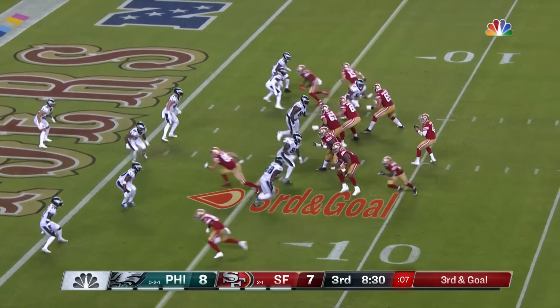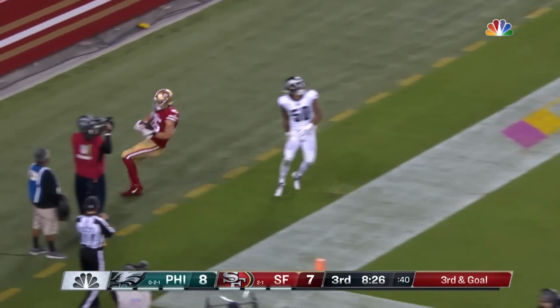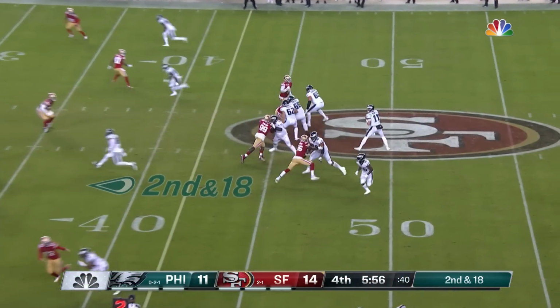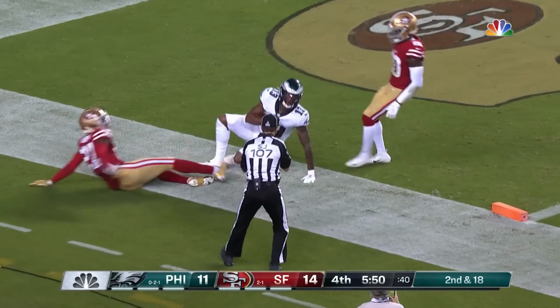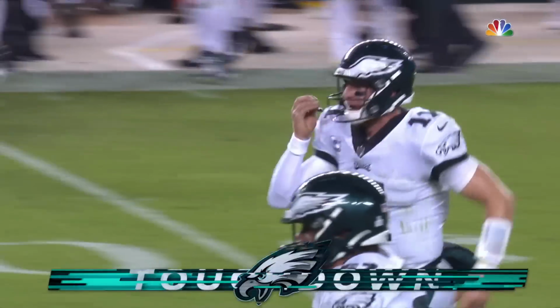Third and goal. Fire to the end zone. Caught. Touchdown. Kittle. Second and 18. Wentz is going to air it out deep downfield. Then it will be caught. And into the end zone goes Fulton for a touchdown.